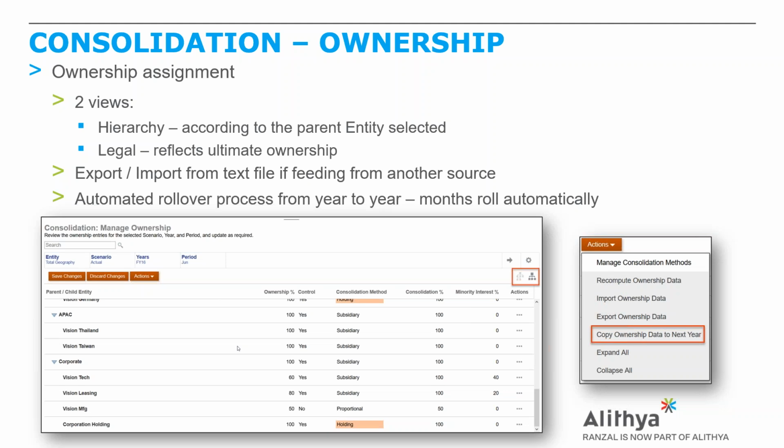In addition to that, there's an automated rollover process from year to year. So you just go into December of the current year, you click on the item that's highlighted there on the right, copy ownership data to next year. It rolls it automatically. You don't have to extract the data, do a search and replace, and load it back in. So a little bit more straightforward than what you'd have to do in HFM.